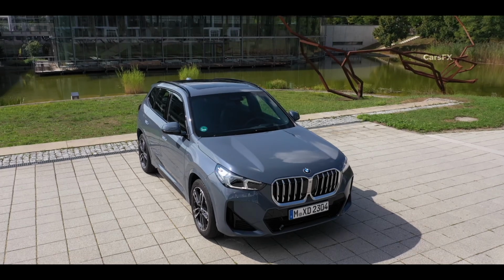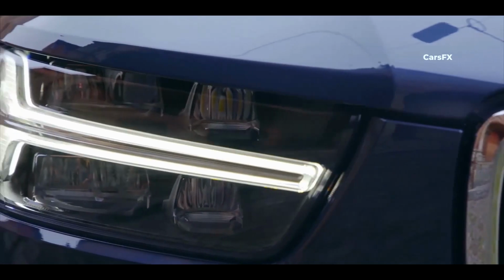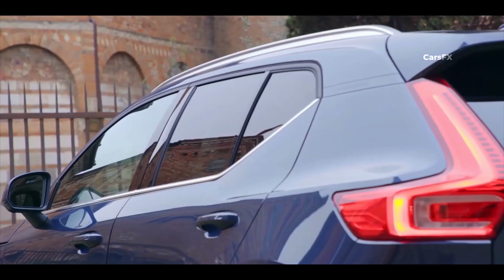It will still strike a more emotional chord than the XC40 with its sharper driving experience, luxurious interior, and sleek style. But as an overall package, the XC40 just seems to provide more for less, and the availability of both hybrid and full electric variants make it the better buy here.